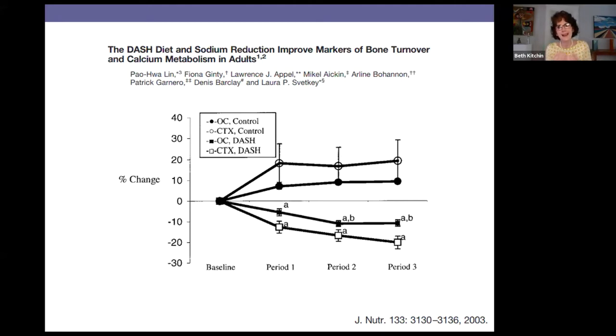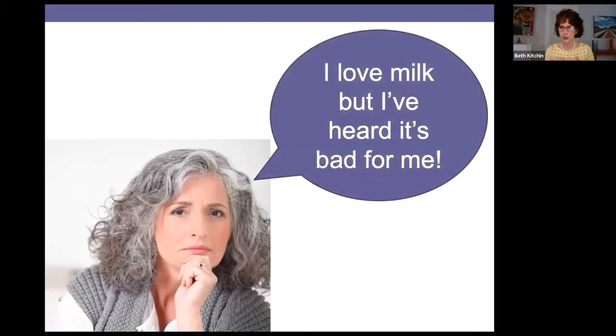But again, I can tell my patients this. I can say, the DASH diet might even have some good effects on your bone markers. That's not the end all be all, but we feel pretty good about the DASH diet. It might actually be of some benefit to your bones. And that's a combination of those high fruits and vegetables changing the pH, possibly along with the calcium and all those great things. So that's, again, a good message to give to the patients.